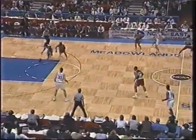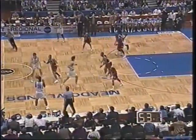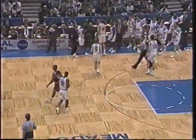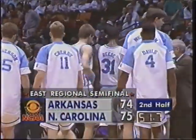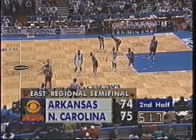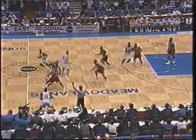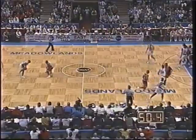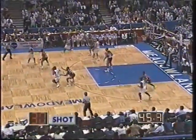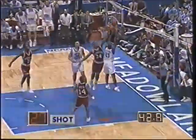And now you don't need a foul. You need to play good D and force Carolina to get 2 points at best, because there's still a 15-second difference between game clock and shot clock. Darrell Hawkins had the last 3. Carolina up by 1. Timeout remaining, North Carolina with 2. Team fouls 8-5. The possession arrow favors North Carolina. 51.7 seconds to go, and the Tar Heels lead by 1. The thing you have to watch here is if Arkansas plays good D without fouling, they must rebound the basketball.